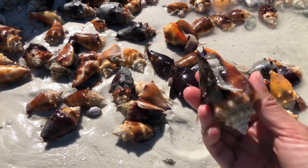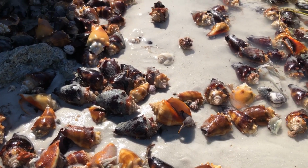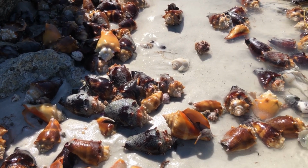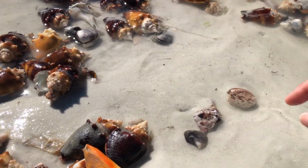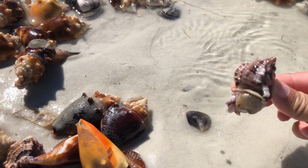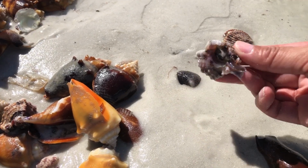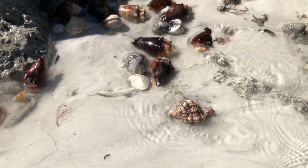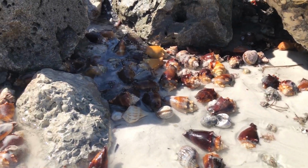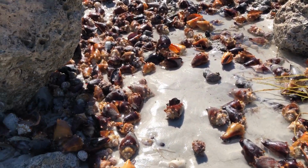But yeah, the Florida fighting conch population's pretty healthy. I'm sure this event didn't help at all, but I think they'll be fine. But some of the more rare species I was a little worried about when I saw this. But it was a pretty amazing day. We did end up finding some empty ones, because there were some empty ones scattered in with these, and we did come back with a pretty fun collection of shells. But at the same time, when we were driving back, we were just a little nervous.